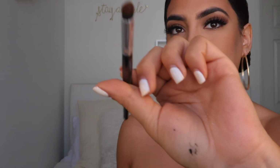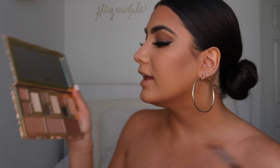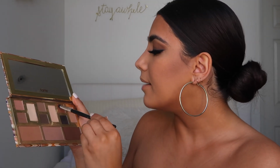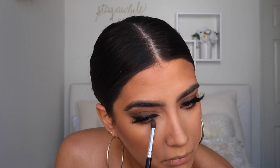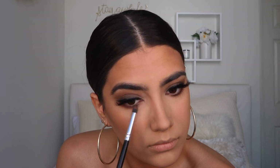Okay, now it's time to go back into the eyes and just finish up that under eye and put some liner on. So I'm going to go back in with this BH Cosmetics brush. It's very small and dense, perfect for the under eye. And I'm going to take the colors Stone and Ember and just run that down my bottom lash line. And I'm going to go back in with my Sigma E25 brush with just no powder on it and just smoke it out a little bit.